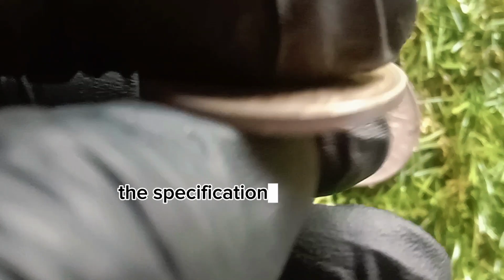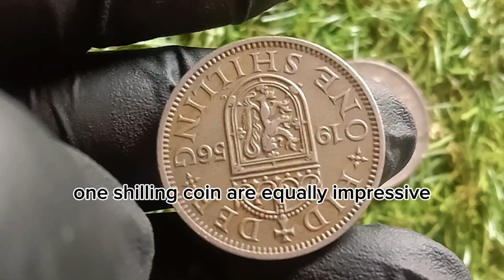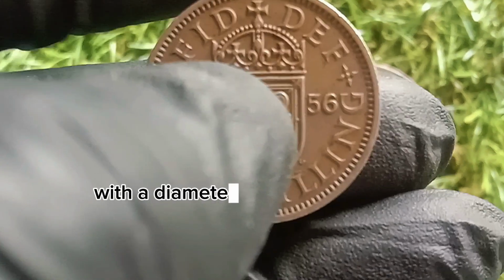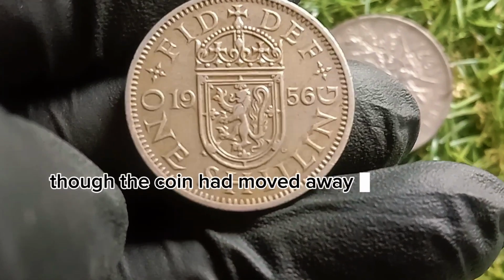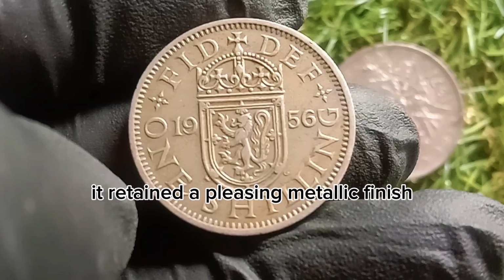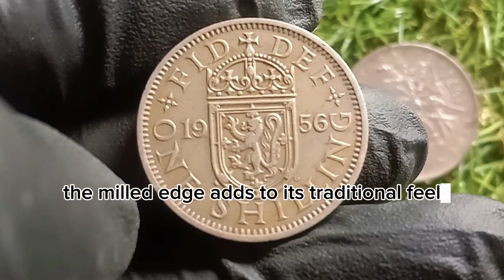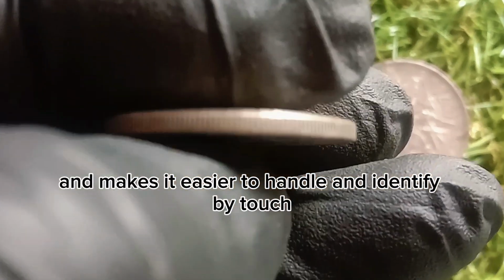The specifications of the 1956 1-shilling coin are equally impressive. It was struck in cupro-nickel, weighing about 5.65 grams with a diameter of 23.5 millimeters. Though the coin had moved away from silver by this time, it retained a pleasing metallic finish that allowed for durability in circulation while maintaining visual elegance. The milled edge adds to its traditional feel and makes it easier to handle and identify by touch.